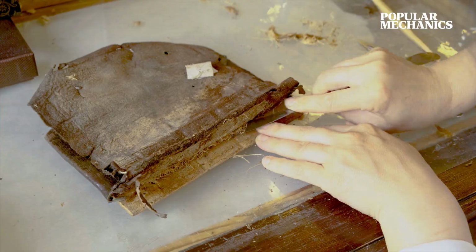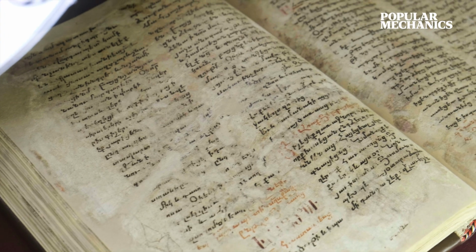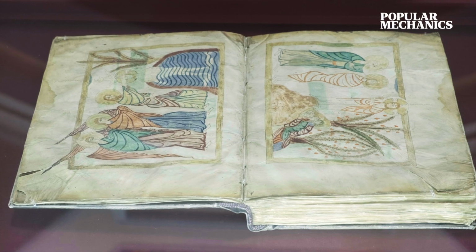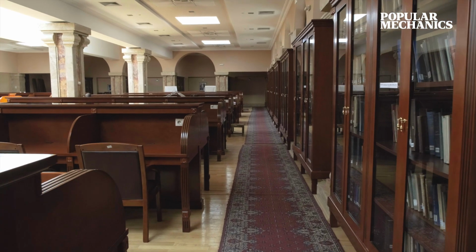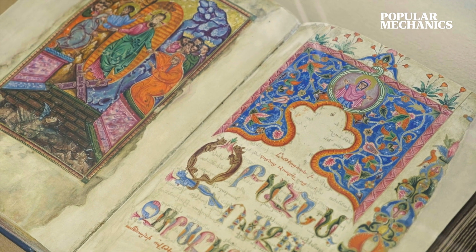Finally, after a process that can take months or even years, the manuscript can finally be displayed in the museum, stored in Matenadaran's vast archives, or returned to the owners who originally submitted them.